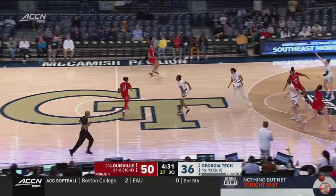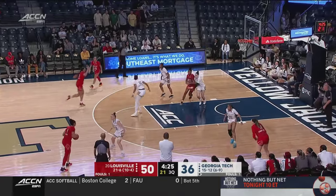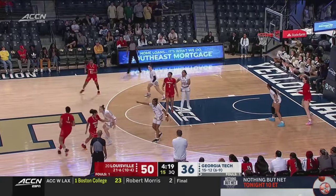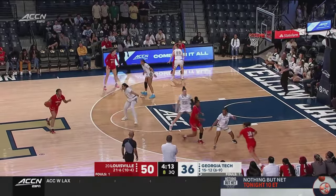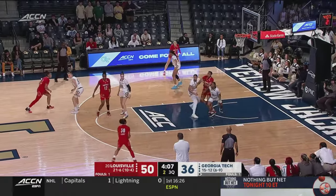Off the timeout, shot is short, and the rebound cleared by Nyla Harris. And if you're just tuning in, the game was supposed to start with technical free throws awarded to Louisville because the shot clock wasn't working. Tech officials figured out a way to circumvent that issue by bringing out another clock that is not above the backboard but off on the side. Has not bothered Louisville or Sidney Taylor tonight.